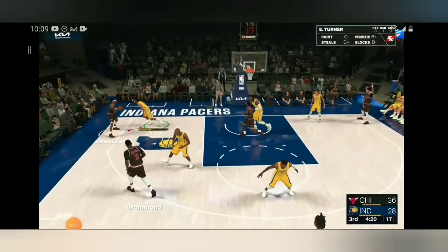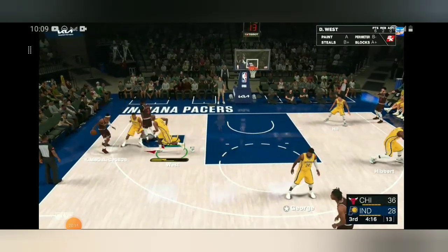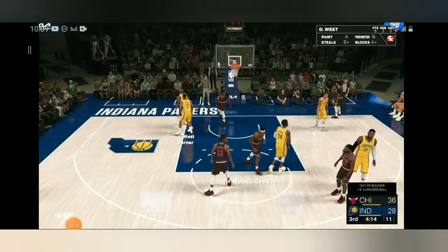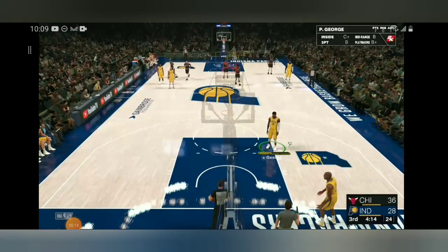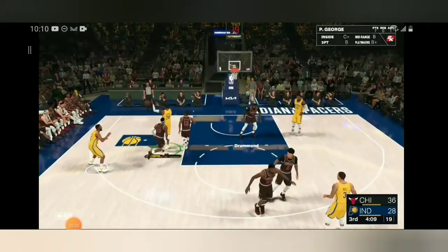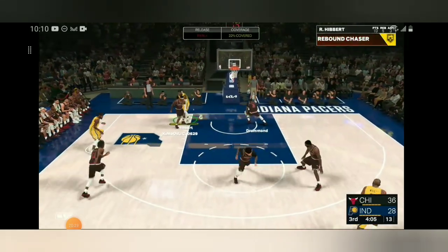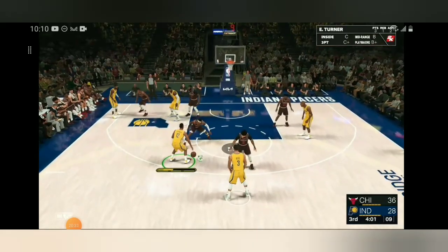Now, Craig lobbed up there for Drummond. And out of bounds as the Pacers gain possession. Yeah, just not on the same page. Unfortunate, wasted possession. On the wing, Turner launches it. No good on that one. Here's Hibbert. It's George on the wing.